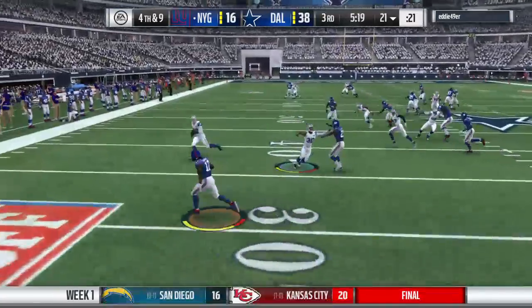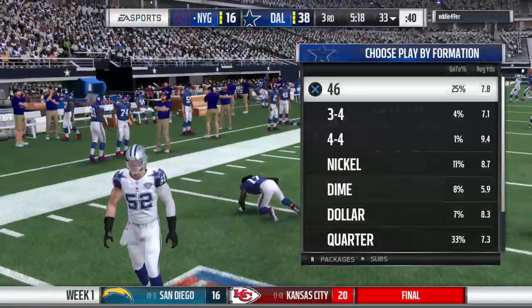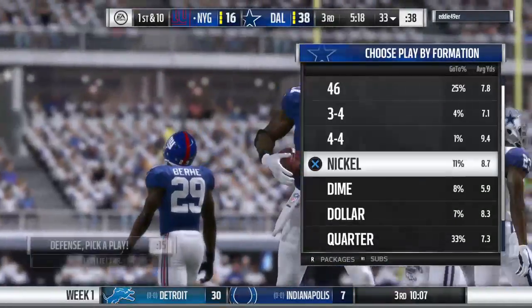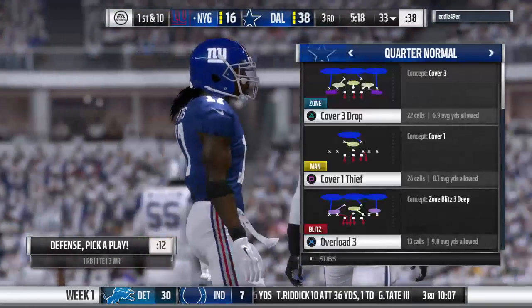Harris now to return. That'll be put in the books as a 53-yard punt. And it'll be Giant football 1st and 10. New York set to take the field.